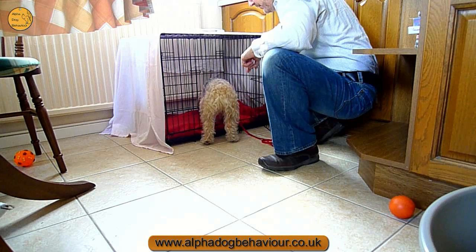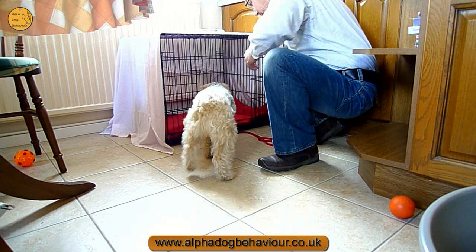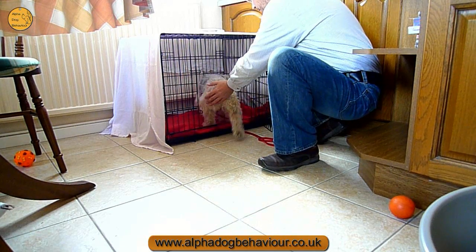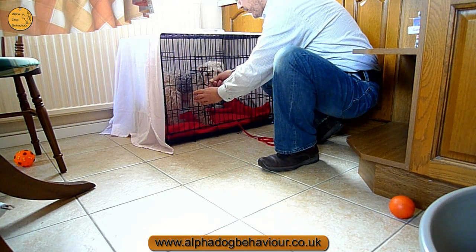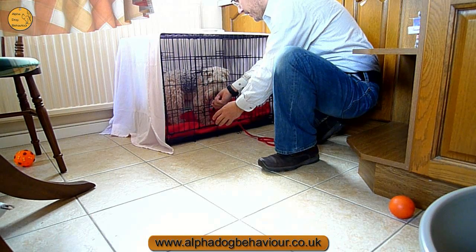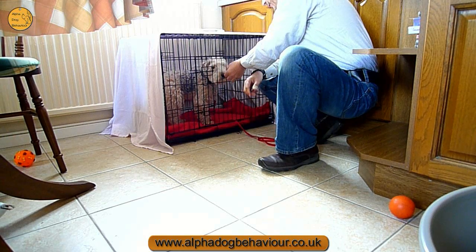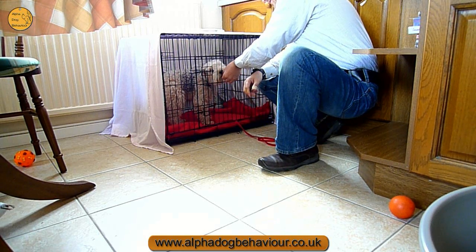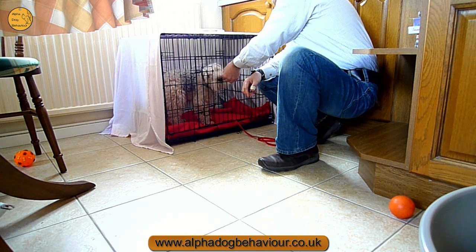Crate. I'll just touch her bum next time. So, yes, crate. Just a little helping hand. There was no force there. Shut the door. No drama. All very calm and quiet. Good girl. Then feed her in there. Good girl. And how old is Pip now, remind me?